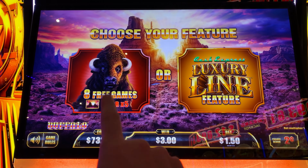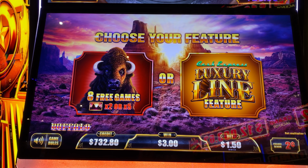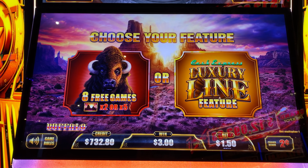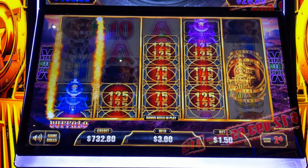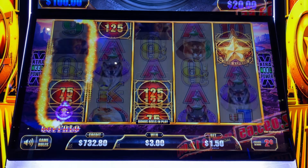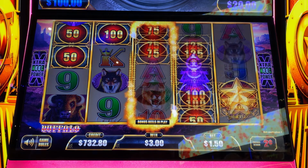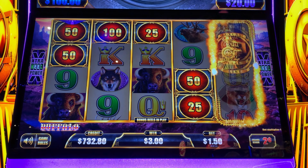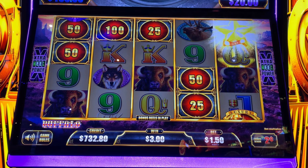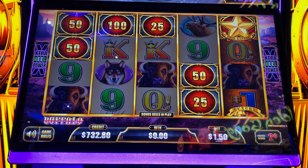I did have a really amazing win on the free games at $1.50 bet, paid $466, but because that major is so high, we have to go for Luxury Line. Come on, Luxury Line. Oh, where's that green train? Come on now. Oh, I should have went with the free games. This is chump change. Terrible.